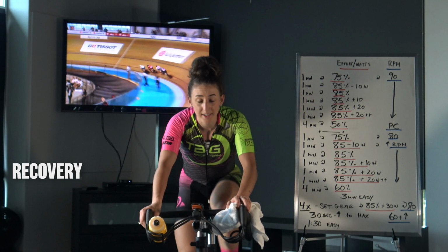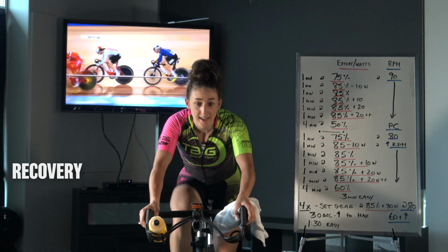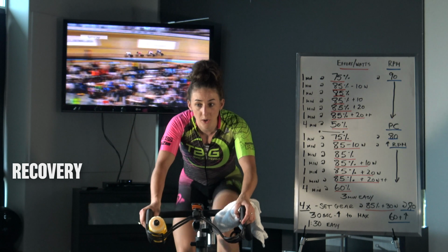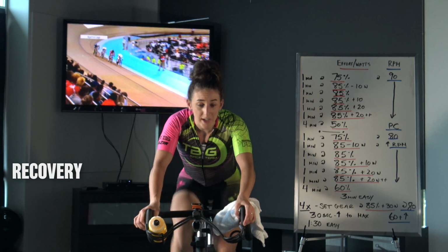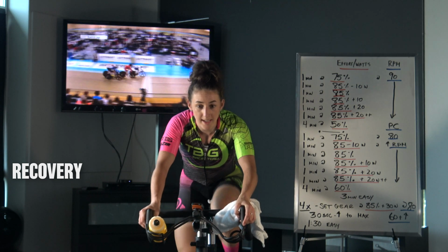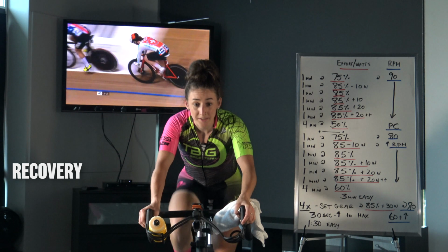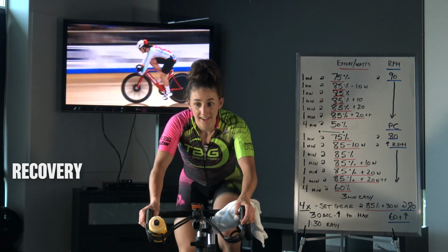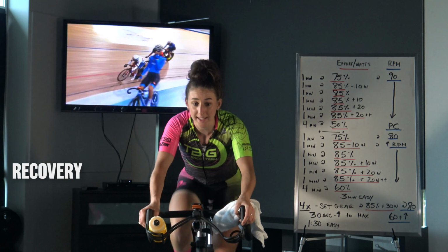So this first one will be a minute. First minute, 75%, and then we're going to build from there. So then the next minute, 85% minus 10 watts. So just under, around your 8 out of 10 effort at that point. Then you're right at your 85%. And 85% plus 10. Your second to last minute will be 85% plus 20 watts.